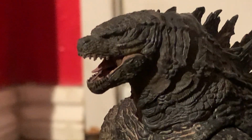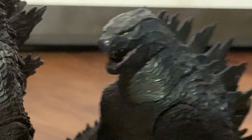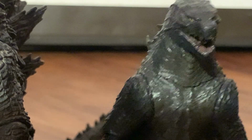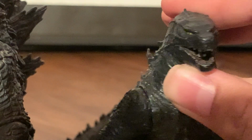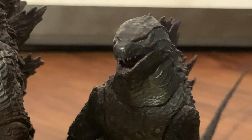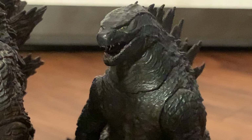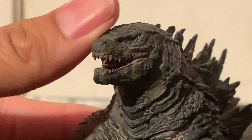While we're at the mouths here, let me take a quick look at the teeth. The Neca Toys is severely lacking in that aspect. They did update it with their 2019 design, but, focus, there we go. Yeah, Godzilla looked like he just got his teeth knocked out by a bunch of Mutos while fighting. Not as good. From the front, it looks pretty good. I would say it's not as noticeable. It does fit the reptile design, same with the eyes. But the Hiya Toys here, he has a full set of teeth. I mean, look at that.